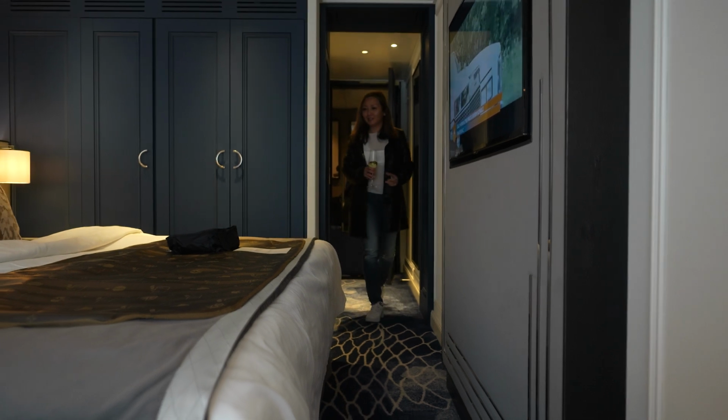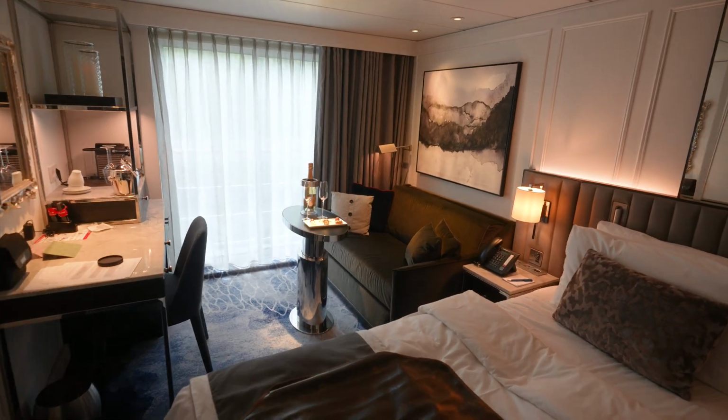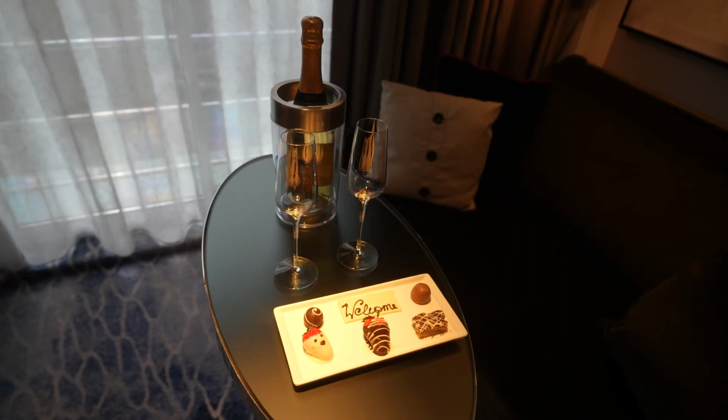Oh, nice. I love it. Oh wow. Oh, they left us a champagne in there. The first impression of the ship is that it's larger than the typical river cruise ship.